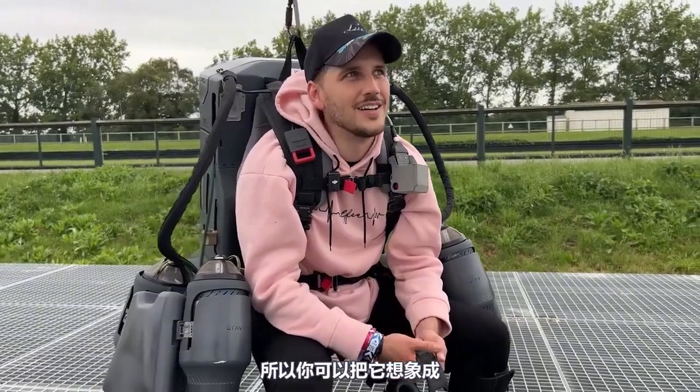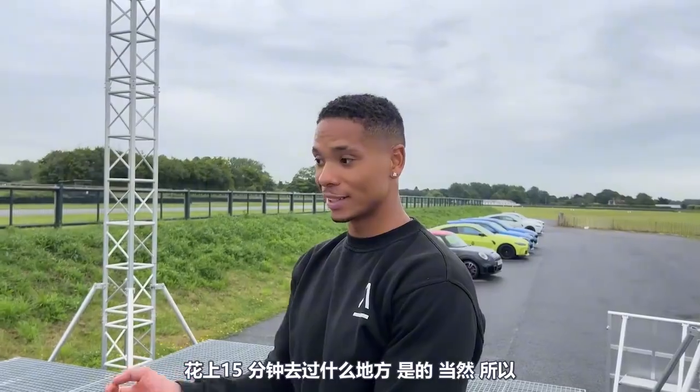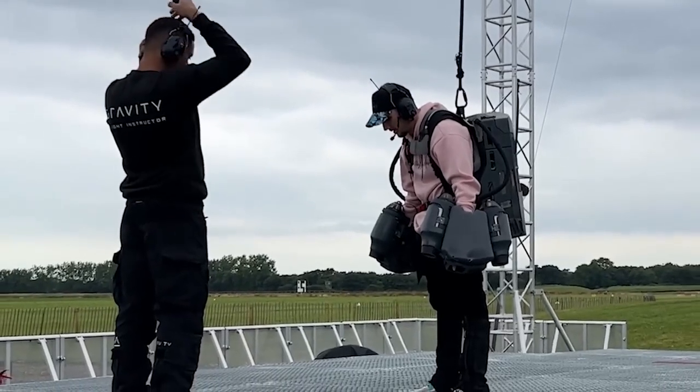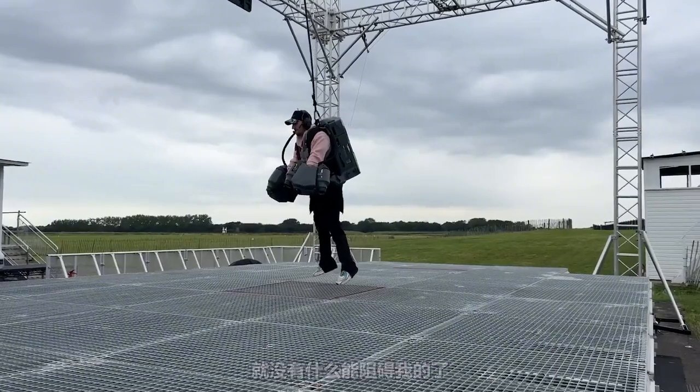So you think about it, like learning to fly a helicopter or even drive a car. Of course, you're not even getting anywhere close in 15 minutes. So it's actually really progressed. The hardest bit is getting this hover that you're getting now. Once you can get that hover and you're stable in the air, after that, the rate of learning increases. Okay, great. Once I started to hover, there was no stopping me.